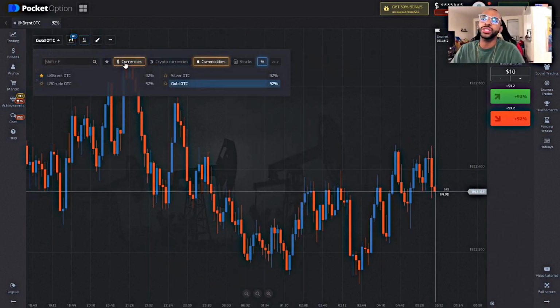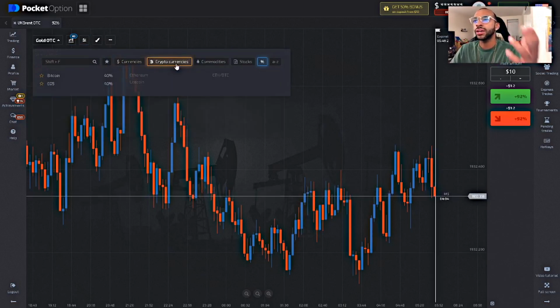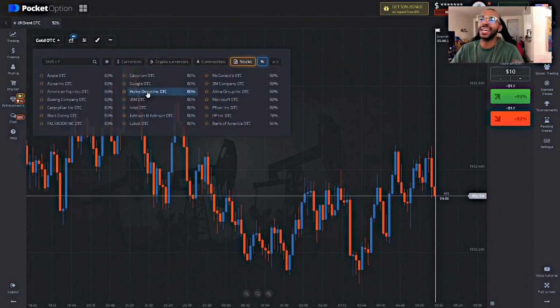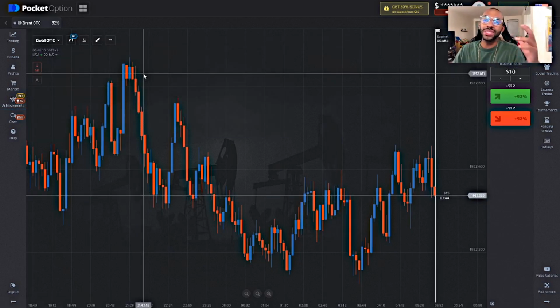There are more than just currency pairs that can be traded, as you've probably seen. We have cryptocurrency, we have commodities, and there are also stocks that you can trade here too, which is super fire.